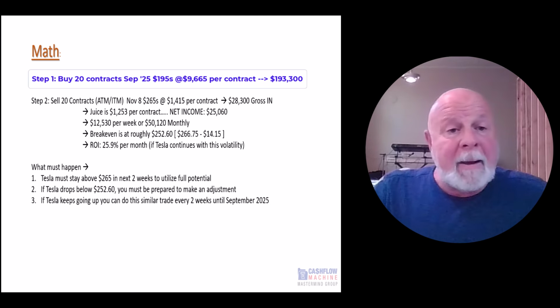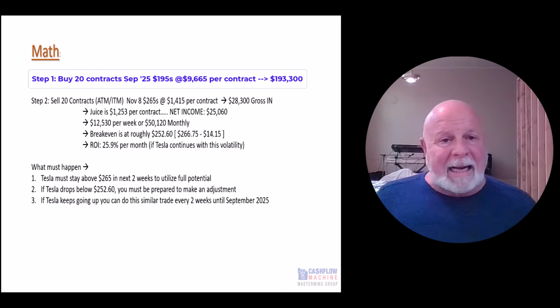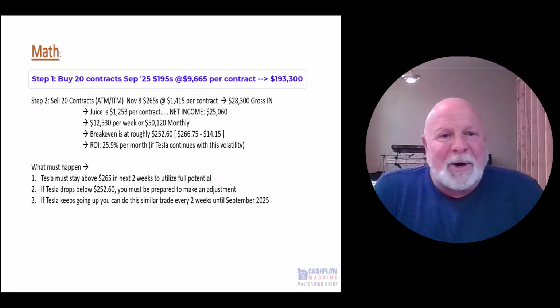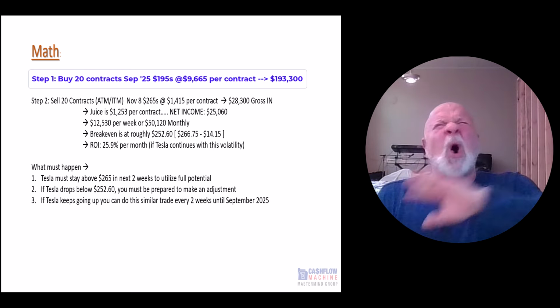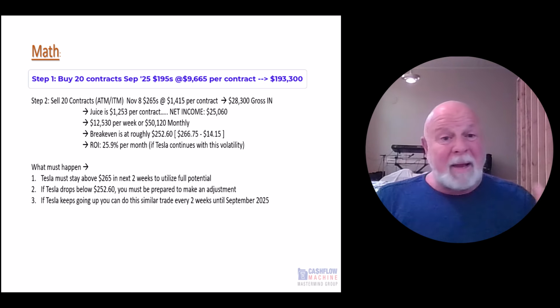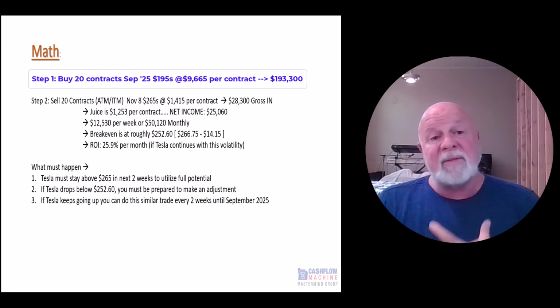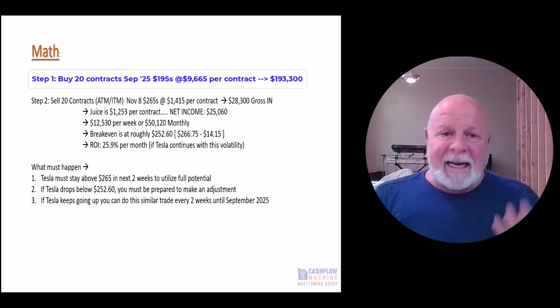Now, let's keep going. What must happen? Well, in order for this trade to work exactly like I've laid it out, it's got to stay above 265. Well, it's at 266.75 right now. So we've already started off on a good foot, but it's got to stay above that. And Tesla moves all over the place, right? It's up like $40 this week. So we've got to remember that Tesla is not just this little stock that kind of chugs around and goes up and down. It's very volatile, and it's very dependent on Elon Musk, and he's in the news a lot. So you got to keep those things in mind.